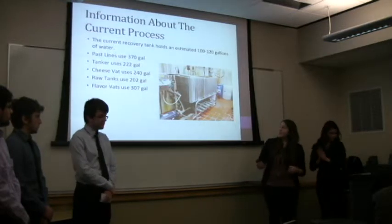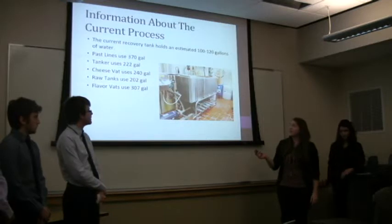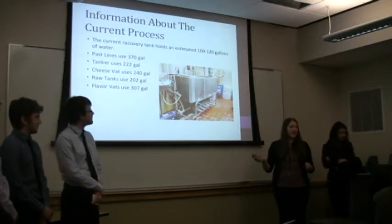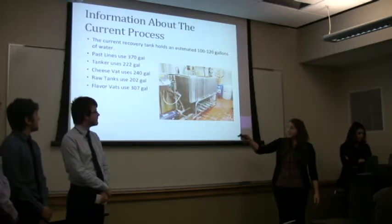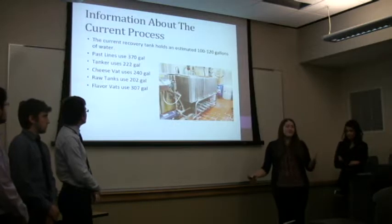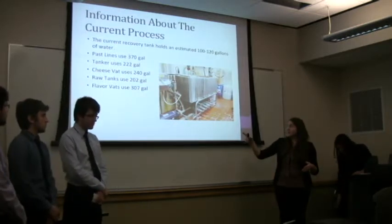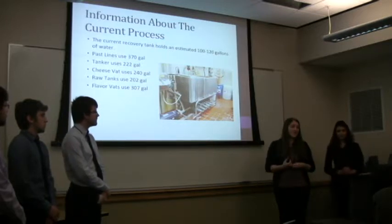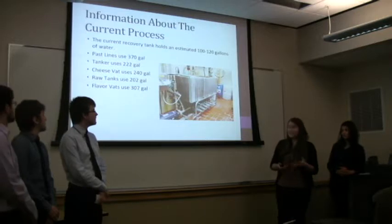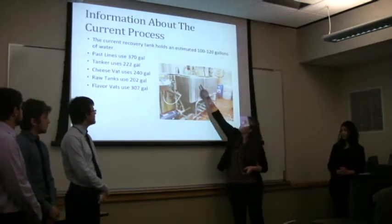All right, so these are some numbers that were sent to us by the folks at the creamery. The current recovery tank holds about 100 to 120 gallons, and these are some estimates of the water used in their CIP lines. As you can see, some of them are 3 times as much water as the recovery tank can hold. So obviously there's a problem, and when the water overflows, it overflows from the top of the tank.